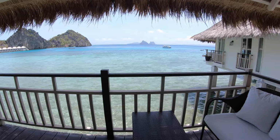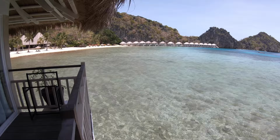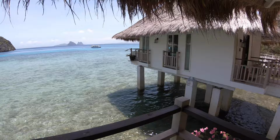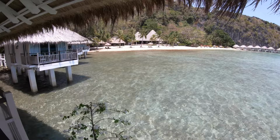Let's take you outside now and show you outside the balcony. This is the balcony. So these are actually villas on the water. You got some there on the other side. Some villas are there, and then you have some villas here. And then that is the main beach, and that is the restaurant as well. Yep, so this is the cabana. So let's get inside.